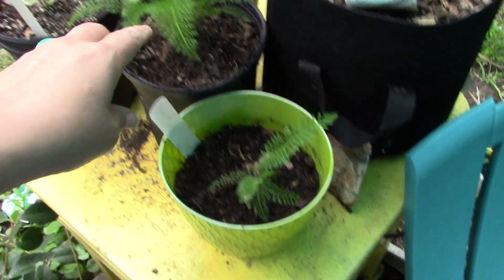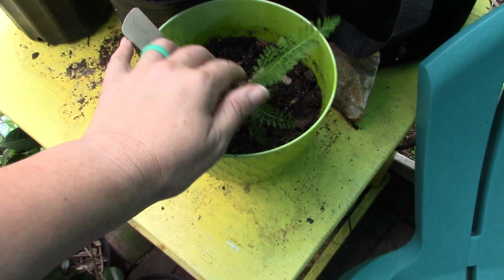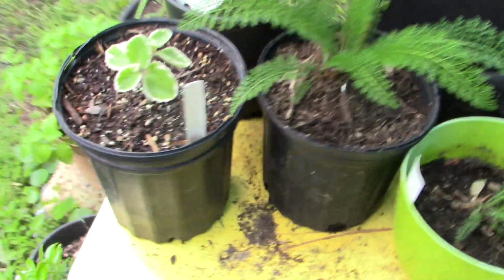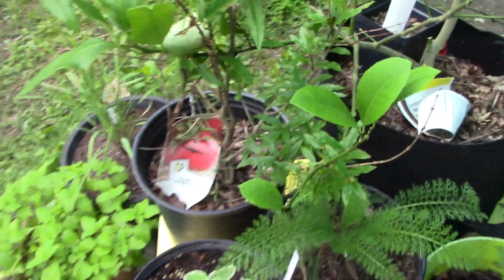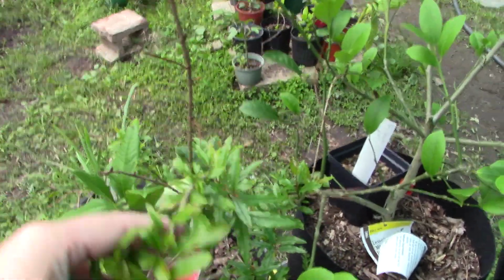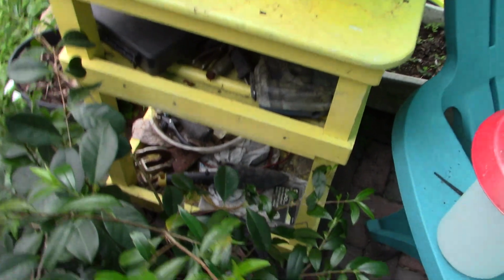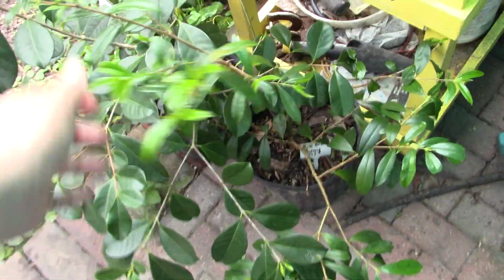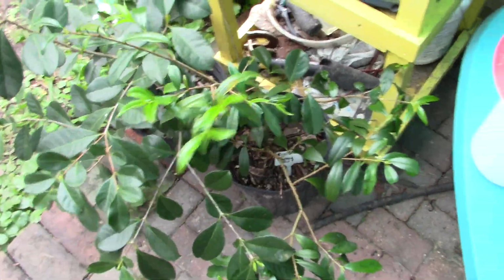This is yarrow, but I just separated this baby from this yesterday and left my tag over there. And this is Cuban oregano. And as you can see, this is a pomegranate that needs to get in the ground. And then I have a Rio Grande cherry plant that I'm trying to just let it get a little bit bigger, and I'm pretty sure those can be fine in the ground. And this is a guava.